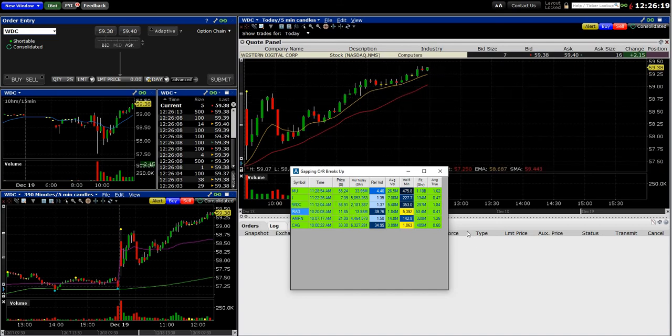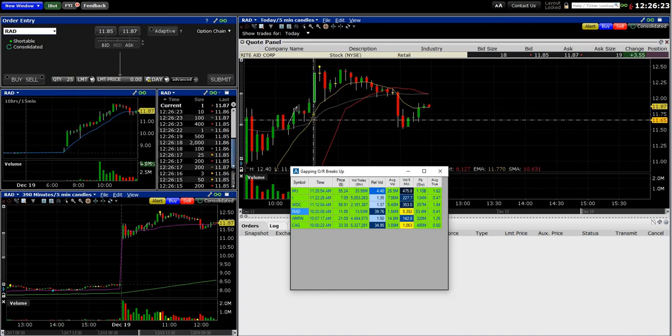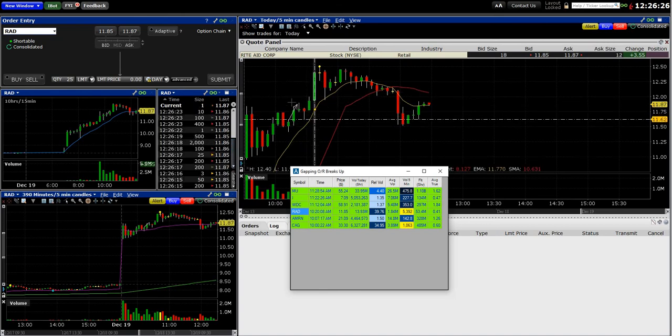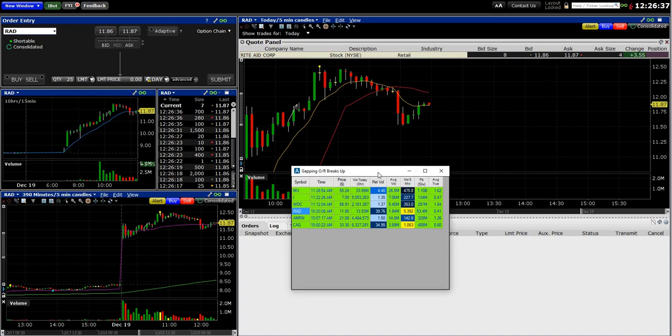And then Rite Aid was the one, though, at 10:20. I wanted to get in right here at 11.86. I would have had to put a big stop on it, probably over 20 cents, like a 25-cent stop, at 11.86, but it did make it all the way up to 12.51, so that was a pretty decent pop if you got it. Rite Aid was moving pretty well today. That was on a lot of people's radars. But yeah, that was it.